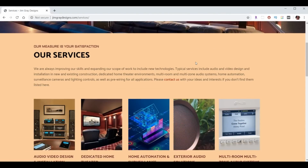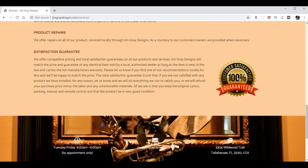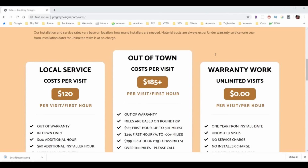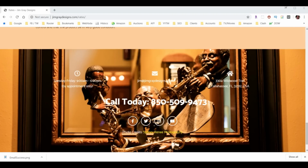On the services page, the service gallery is very similar to the services on the home page, so we won't need to reproduce that. But at the very bottom, there's a guarantee section that we need to make a mobile-friendly version of, and we're going to see how to do that. The rates page introduces some really fancy rate tables. We're going to learn how to do those. And everything else about this page is something that we've pretty much done before.